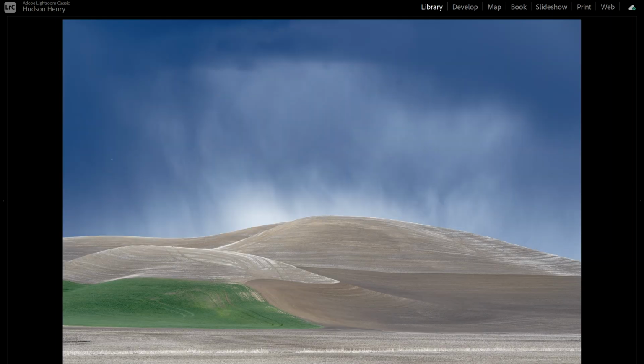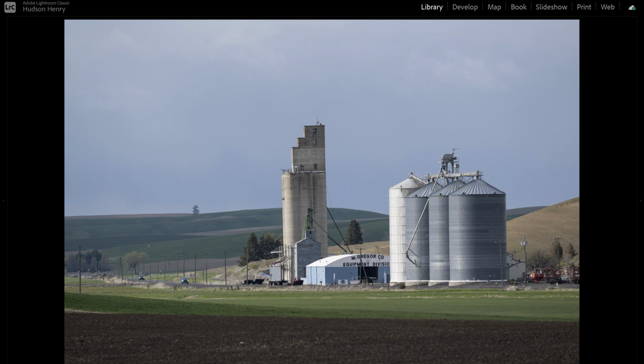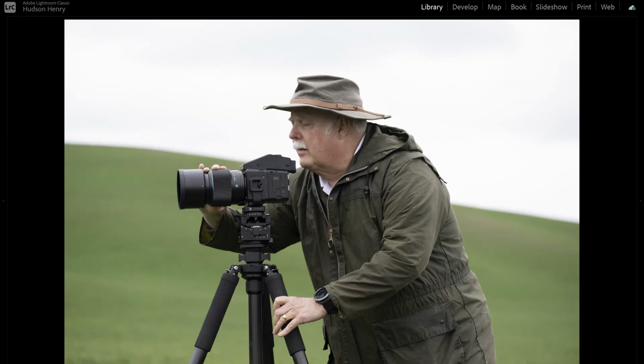I stopped the van to photograph that storm cloud, but then I looked at that just beautiful light on that farm country. I love some of the big granaries and silos, and you'll see what this looks like from up above, from the vantage point of Steptoe Butte, which is a place that people love to photograph from.